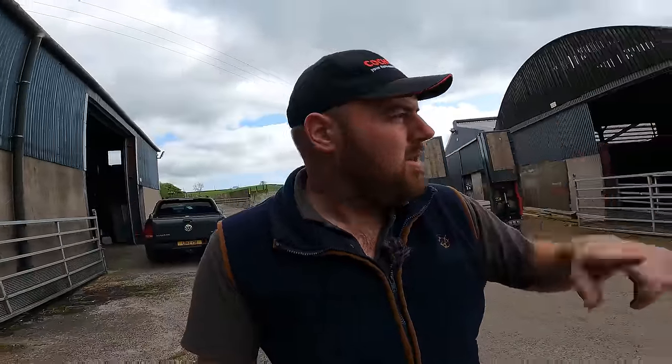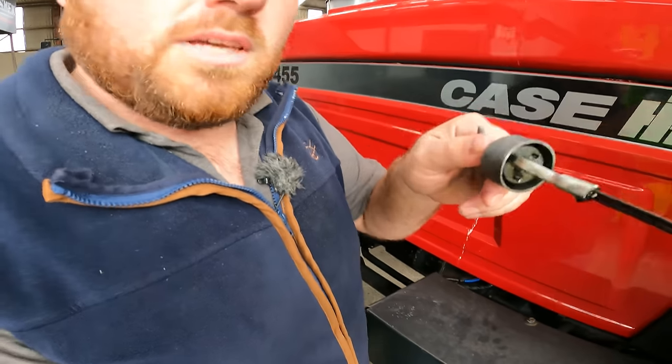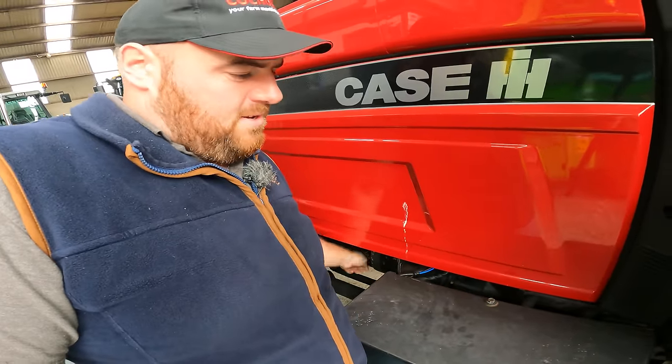I need to wash the truck, wash the trailer, wash the pickup, wash the tractor. I'm checking for oil and stuff as well. Few bits. Screen's very dark. 1455 is kind of like the go-to Dyno Day tractor, really. Oh, yeah. Looks fine. There's sand down my way. If the dipstick is wet, there's loads. So that'll do.